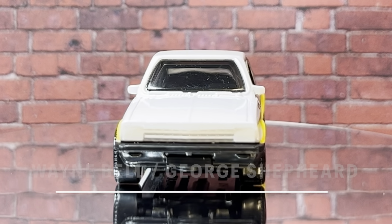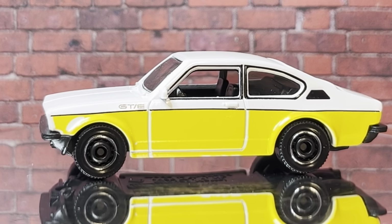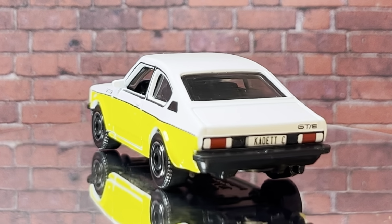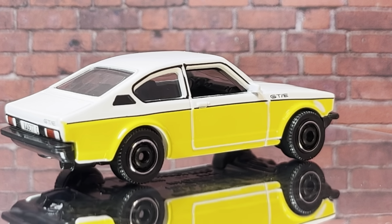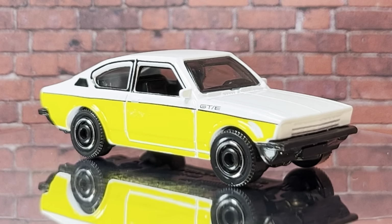Last year, Matchbox released their casting of the Opal Kadette, a car better known in Australia as the Holden Gemini. So I'm going to do two conversions to Holden Geminis, including making right-hand drive dashboards for them. One will be a standard road car, the other will be the Holden dealer team car run by Wayne Bell and George Shepherd in the 1970s. And I've got one of those stories that sounds like bull but really is true, but that's for later on.